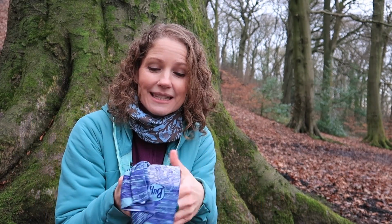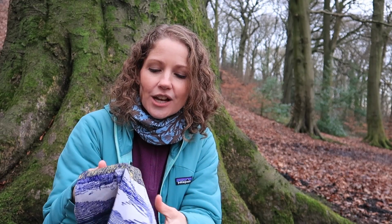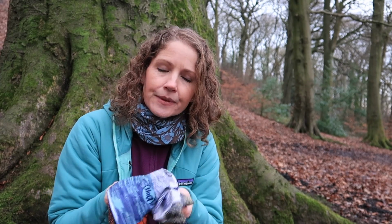What I like about this is the fact that it is tubular, but it hasn't got any seams in it as well, which I think is amazing because I hate it when you get that ridge somewhere. So these don't have any seams. This one weighs in at 40 grams, so nice and lightweight. You can also use them for different things. I believe you can use it as a pirate cap. I'm sure I read that on the Buff website, that you have a pirate cap functionality of it.